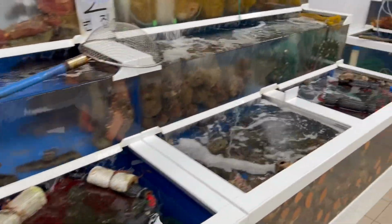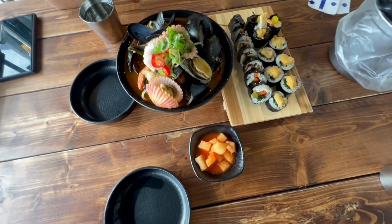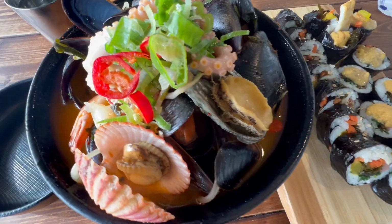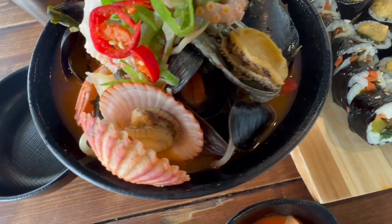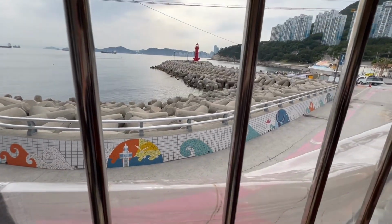We are seafood lovers and spicy food lovers, so we ordered a dish that fulfills both. We ordered a spicy bowl with noodles inside and a side of kimbap. It was so delicious, not to mention the view that we had while eating.